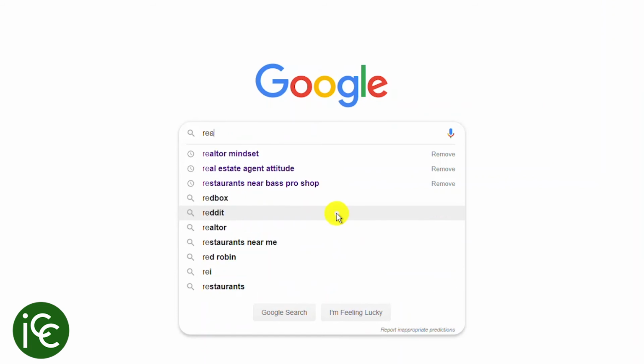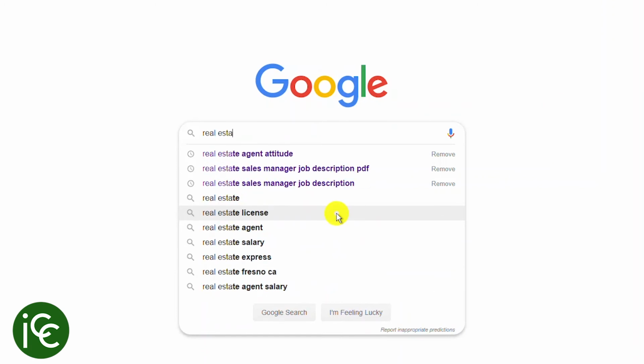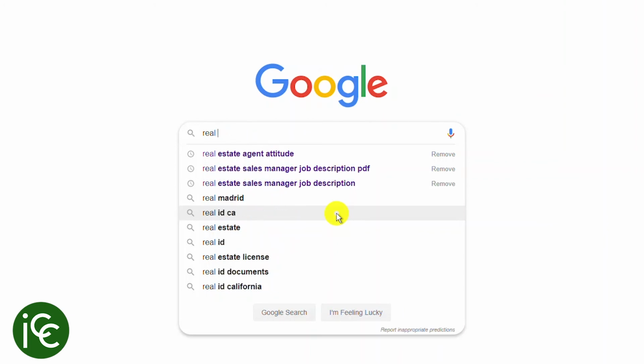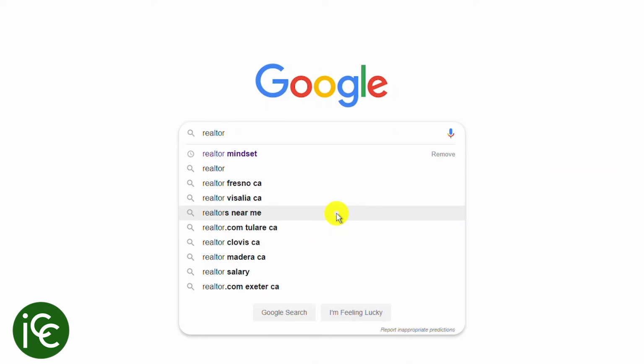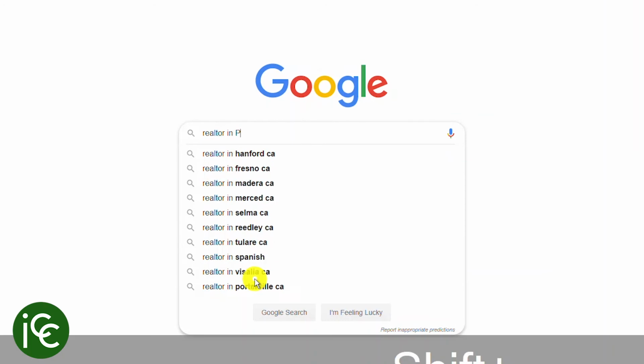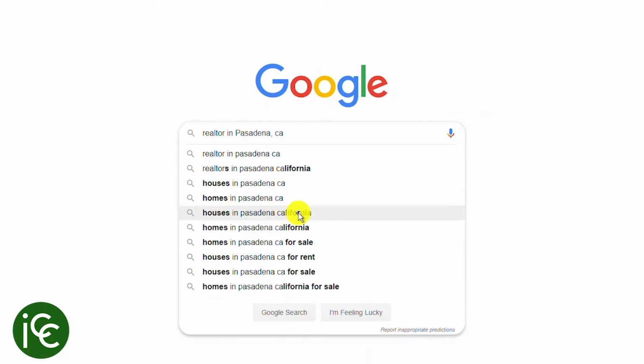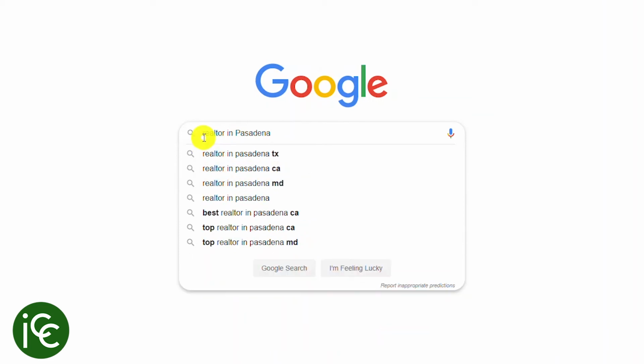We could say I need a real estate agent. Okay, so I'm going to look for a realtor. That's probably more common. Realtor, and now all of a sudden a bunch of different cities start showing up. Realtor in Pasadena, California, and then it shows houses in Pasadena, California, houses in Pasadena, California for sale. Realtors in Pasadena, California. I saw a minute ago, best realtor in Pasadena, California, top realtor in Pasadena, California. See how we're starting to stretch it out? There's going to be more.